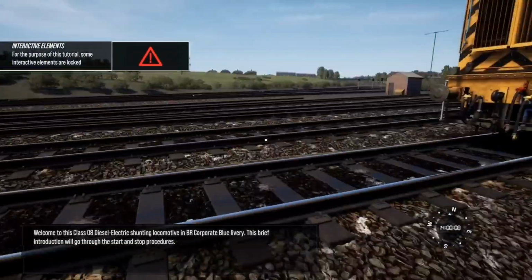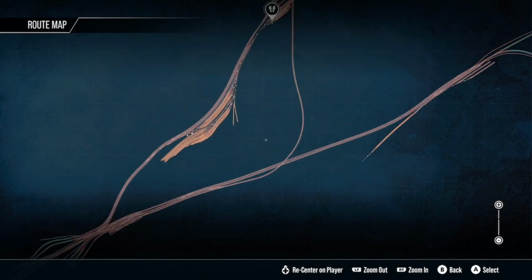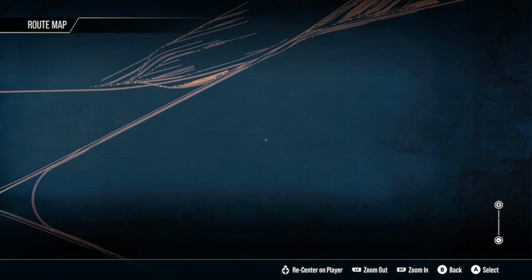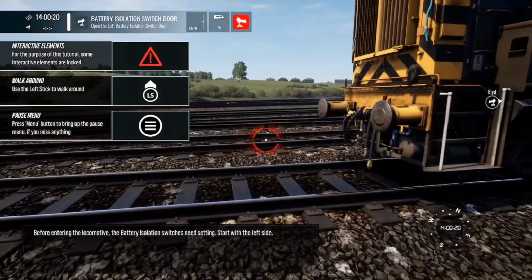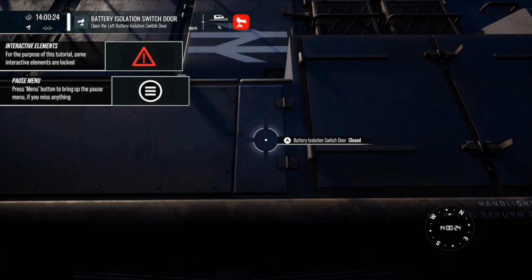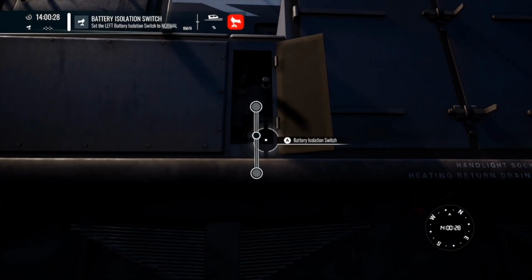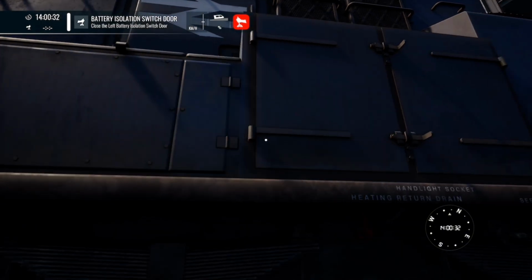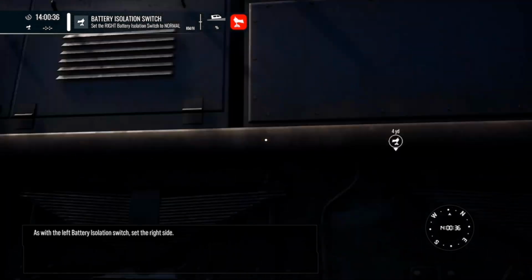Welcome to this Class 08 diesel-electric shunting locomotive in BR Corporate Blue livery. This brief introduction will go through the start and stop procedures. Before entering the locomotive, the battery isolation switches need setting. Start with the left side. As with the left battery isolation switch, set the right side.